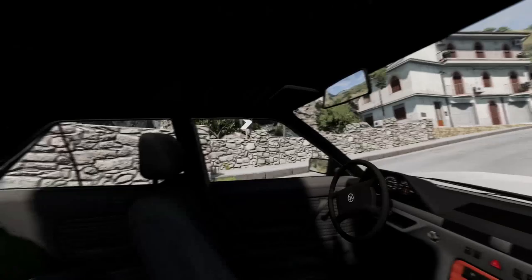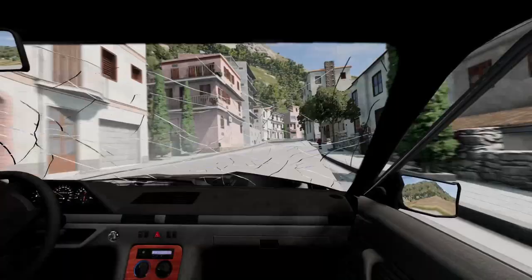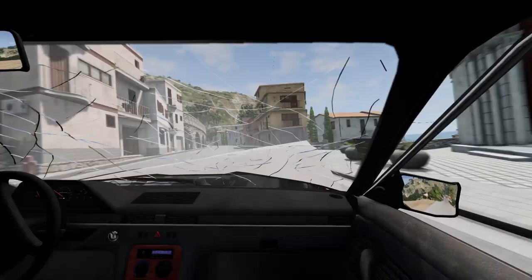Okay, that drift was kind of sick, but I'm still scared. Oh, there's smoke everywhere. Oh, God. There's definitely something broken in this vehicle. Oh, my goodness. Okay, we're coming up to the finish. Oh, thank God we're done.